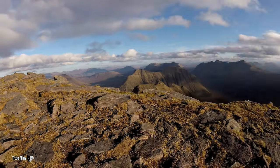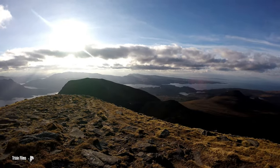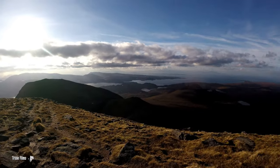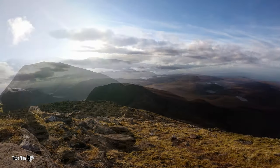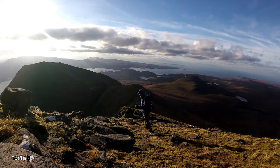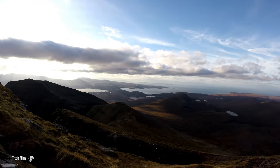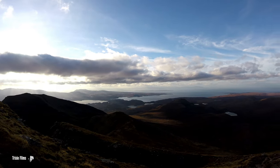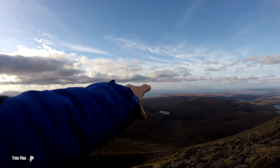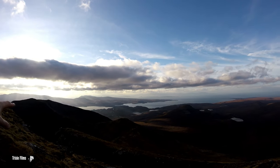Okay, I'm leaving Sgurr Mhor now. Gotta get back down again to Tom na Gruagaich, the second Munro. And down the Beinn, I decided to grab some lunch with a view. It's just a shame it's gone a bit hazy now. I mean, that's Isle of Skye over there. But it just doesn't stand out so good today, being so hazy.